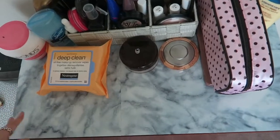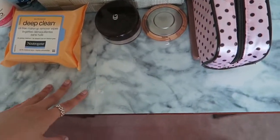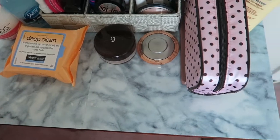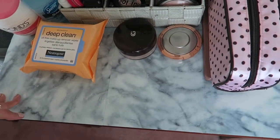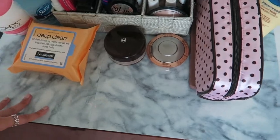So this table is really old, but I just got this marble sticker paper thing and I put it on top to make it look more modern. I love the look of marble, so I'm really obsessed with this. This is also a good way to revamp any tables that you have. You can just get little sticker tiles like this and they look brand new.